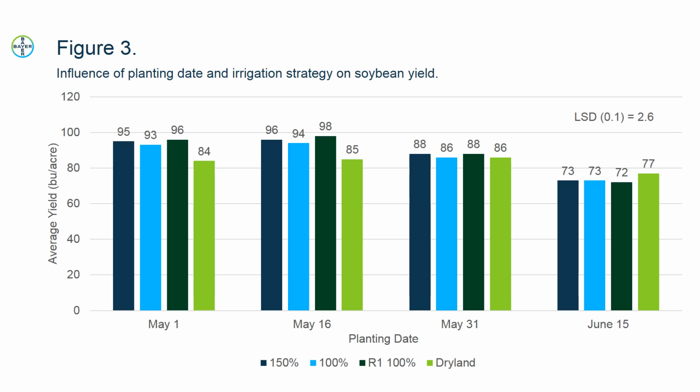So what did we find from this study? There was an interaction between soybean planting date and irrigation strategy. In general, the May 1st or the May 16th planting dates were optimal, and yields began to decline overall beyond those dates. June 15th, or the final planting date, was substantially lower than the May 1st or May 16th planting dates.